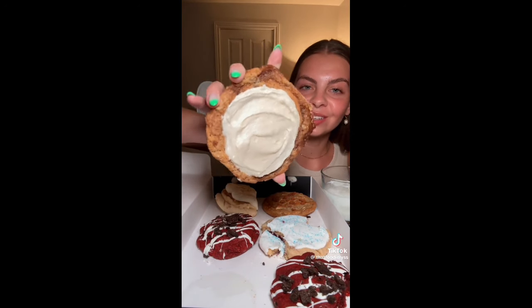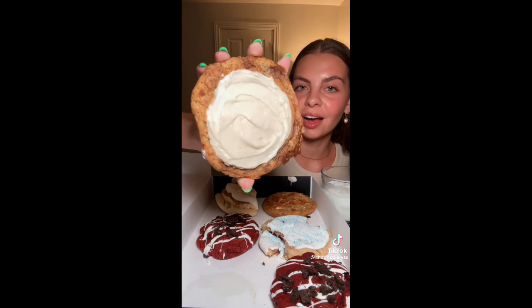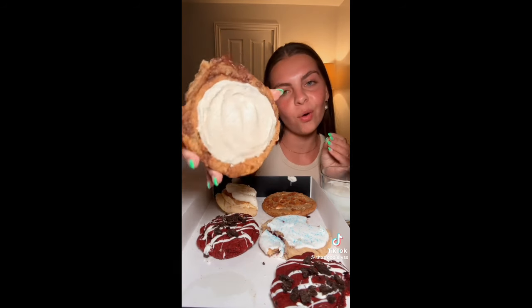I am so excited for this one. This one is massive. This is their cinnamon roll cookie. I've never had it, and the texture seems amazing. I do not love cream cheese frosting though, but I don't remember what Crumbl cream cheese frosting tastes like, so we'll try it.